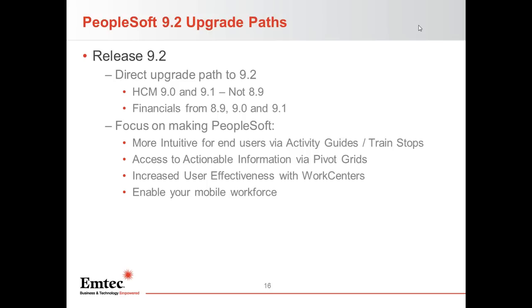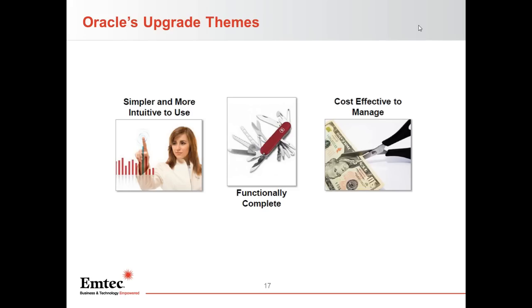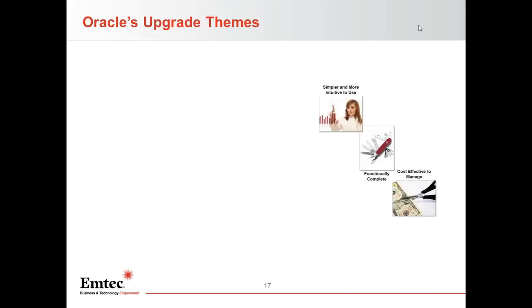With 9.2, there has been a focus on really the end user experience. So making the system more intuitive for users to use, reducing the amount of clicks it takes to do things through the actionable items, and really allowing your users to be more effective and enabling your workforce to take advantage of the system and easily transact in it. So here are the themes: the simplicity of the system, the completeness, and then, of course, the cost effectiveness and savings.